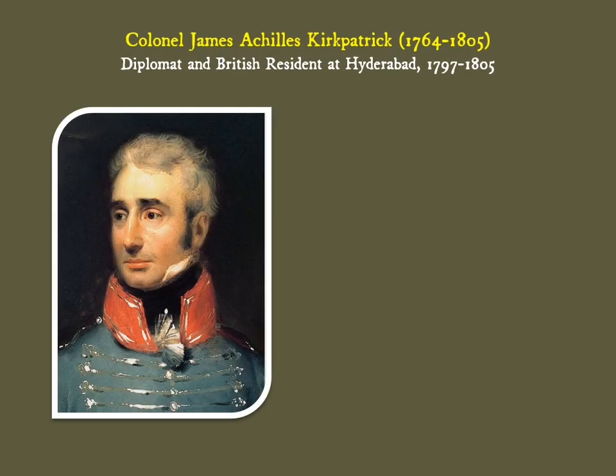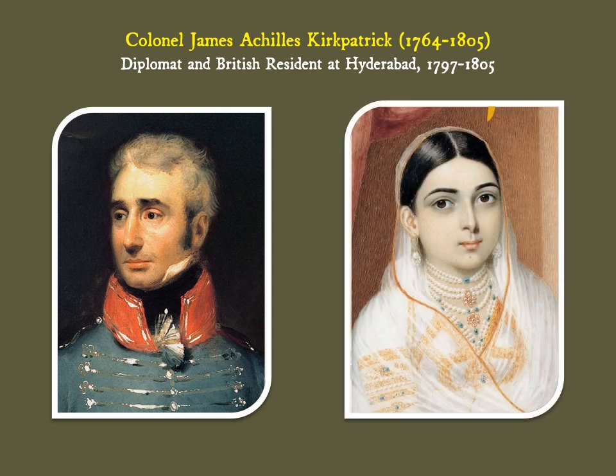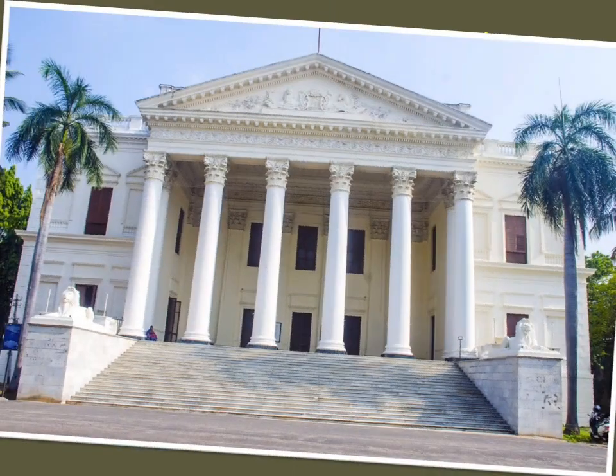Colonel James Achilles Kirkpatrick was a British resident at the court of Hyderabad between 1797 and 1805. He came out to India full of ambition, intent on making a name in the subjection of a nation, but instead it was he who was conquered, not by an army, but by a Hyderabadi noblewoman, Khairun-Nisa, whom he married according to Muslim law in 1800. He also converted to Islam, adopted a Mughal lifestyle, and became a double agent, working on behalf of the Hyderabadis in their struggles against the East India Company. Kirkpatrick has been immortalized in William Dalrymple's book White Mughals, and the old British residency he built at Hyderabad is a major tourist attraction today.